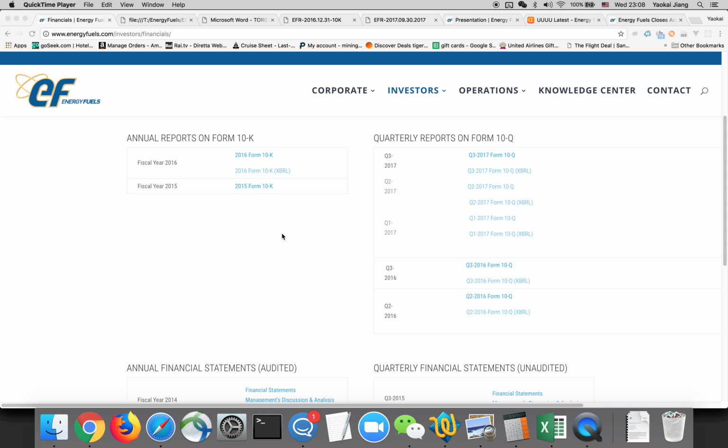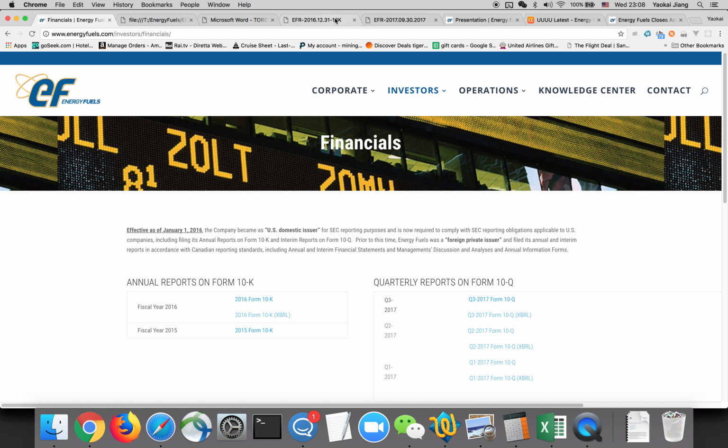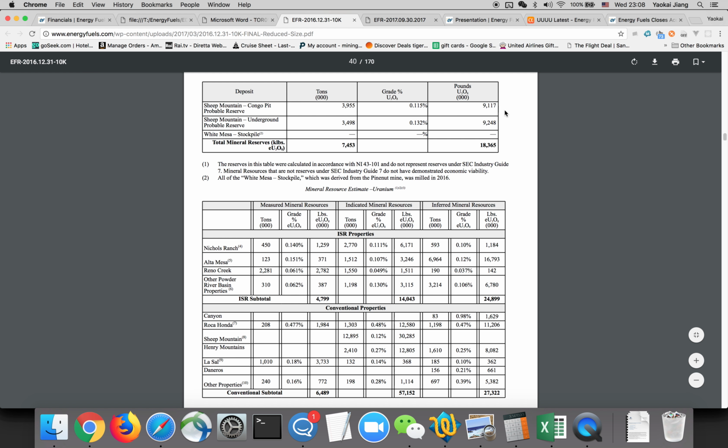So today we'll discuss another uranium miner that's currently producing. It's Energy Fuels. The ticker is UUUU in the US. So as always, we should first start by looking at their assets. Right, so here is a list of their assets, their mines.